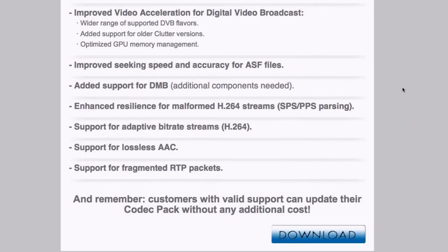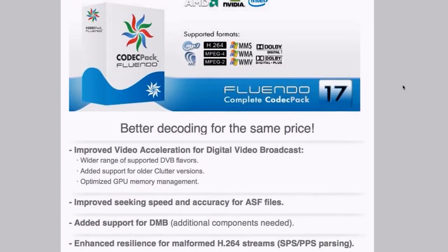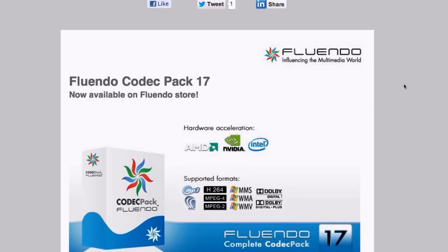You also get support for lossless AAC, so if you have somebody that's giving you music in, what's that Apple format? They've got some lossless format. Yeah. RTP streams as well. So the Jupiter Broadcasting live stream now is supported by the Fluendo codec pack.